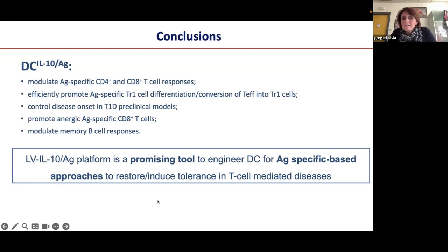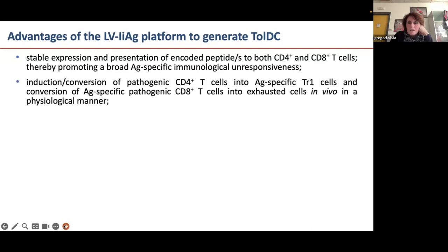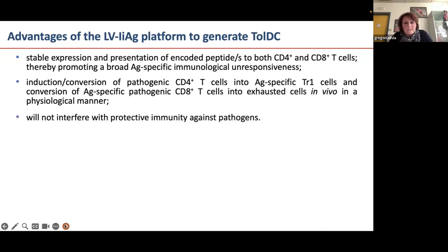So we believe that this platform, which allows us to change the antigen according to the disease, is a promising tool to engineer cells to generate effective antigen-specific DC cell-based approaches. And the advantage of the platform is that it allows stable expression and presentation of the encoded antigen. The conversion, or induction, is not clear so far, of pathogenic CD4 into TR1 cells and pathogenic CD8 into exhausted cells. It does not interfere with the protection against pathogens.